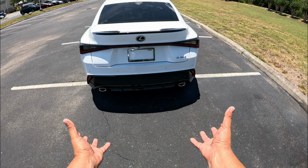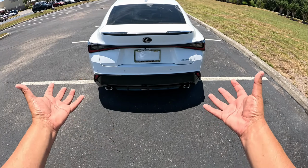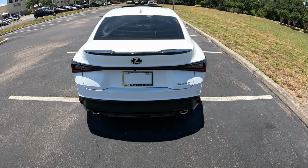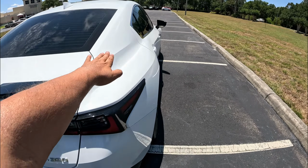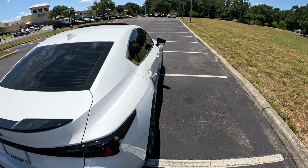Basically, we've got a gloss black lower section, so the rear diffuser, with a couple of exhausts on each side. Really looks good. I mean, it's a good looking sedan. I like it. You can see the design of this fender right there kind of sticks out. Really, Lexus did a fantastic job.